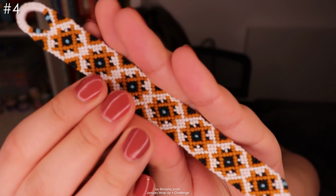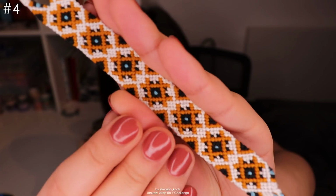Now let's look at the bracelets that I actually physically have with me. And I think we're going to go in chronological order. There's not a lot of them here, but let's do that. So starting with this one, I really love this pattern. I think it is super cute.